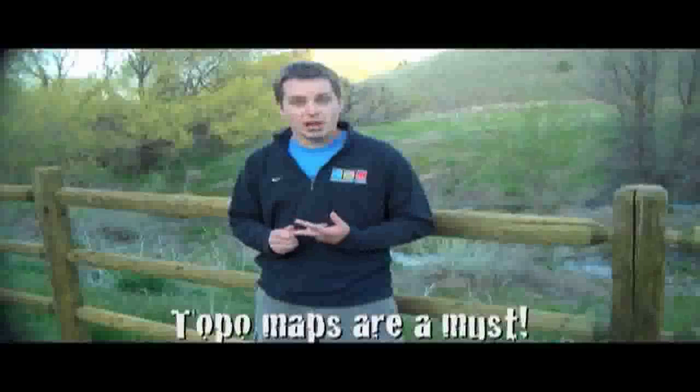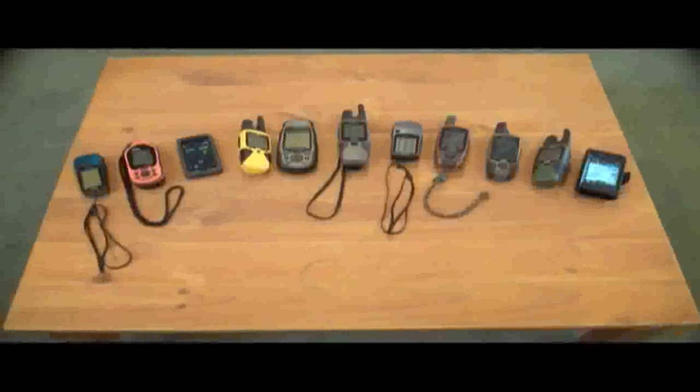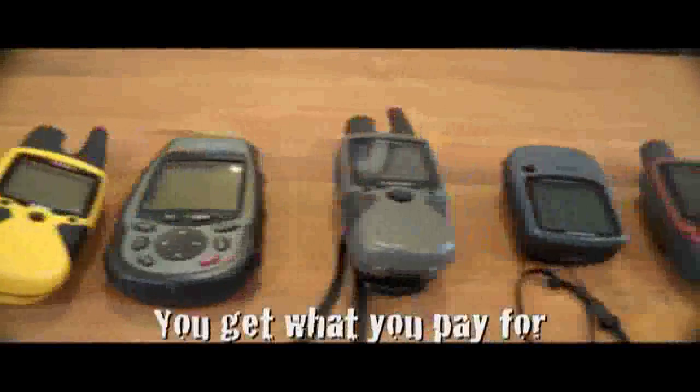You're going to want to have a GPS that has topo maps on it, not just street maps, or at the very least have a very good topo map with you and know how to use it with your GPS device. Now, GPSs can cost everywhere from $100 to $500. A $100 GPS will get you there, but make sure it has the features that you need and you're comfortable with.